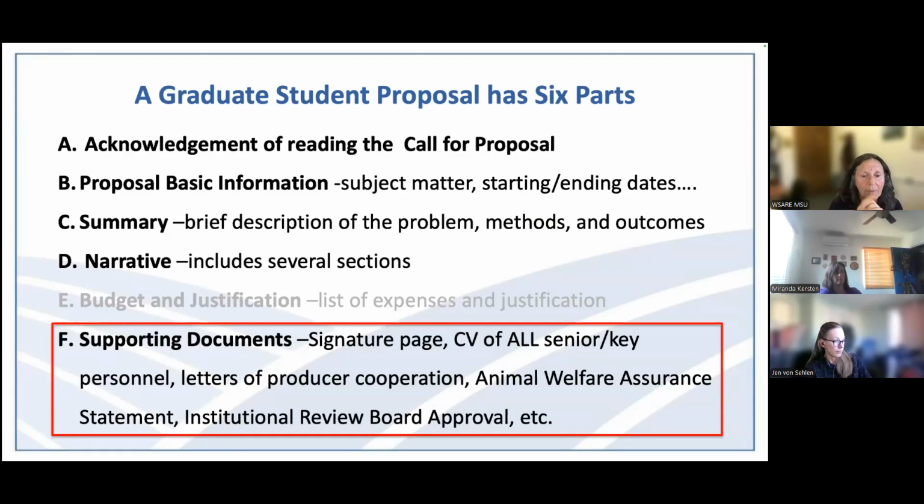A CV of all senior personnel is required. Letters of producer cooperation, as I mentioned before: the producer that will be in your project needs to submit a letter that is signed and dated. I will talk about this in a second. You will need letters of collaboration, no, sorry, letters of support from the different stakeholders. I will also talk about that in a second.